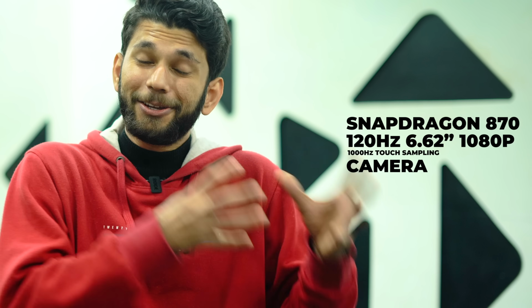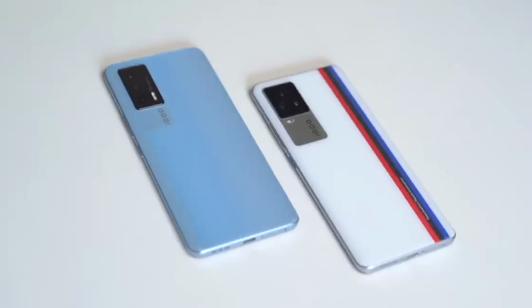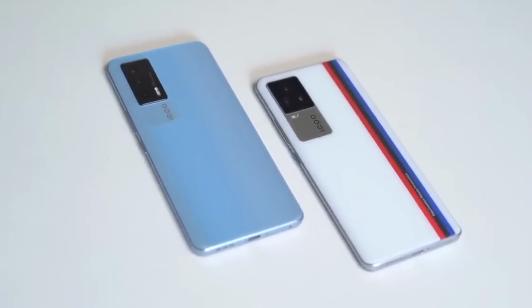#3, camera. iQOO 7 was advertised as a gaming phone, but its camera still beats out phones like Nord 2, Mi 11X, pretty much most of the phones under 30,000. Now, iQOO 7 was released way back in January 2021, and it is still one of the best phones under 30,000. So appreciate that, and looking forward to iQOO 9 in 2022.